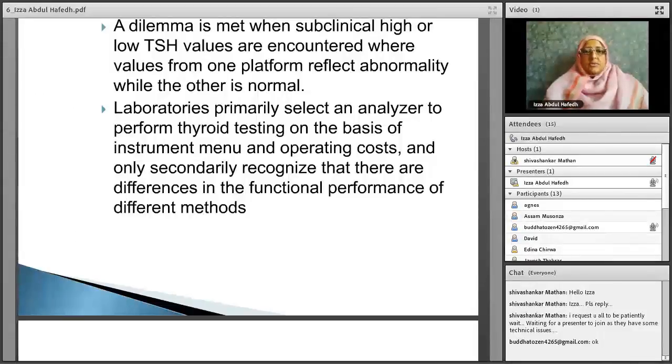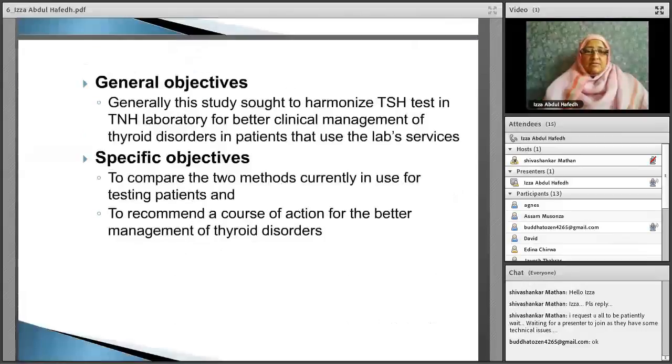So the general objective of this study was to harmonize the TSH test between these two analyzers or platforms for better management of the patients, because thyroids are very sensitive. The specific objective would be to compare data from the two analyzers and to recommend for the lab a course of action for better management of thyroid disorders.